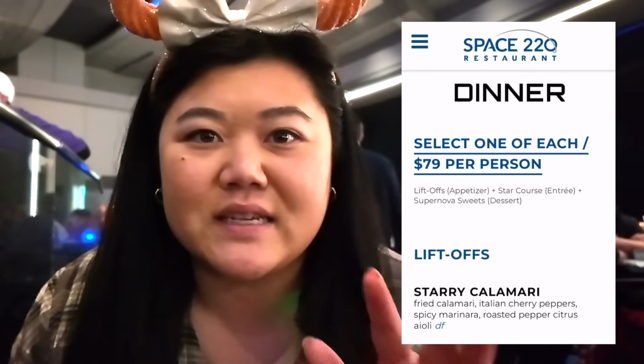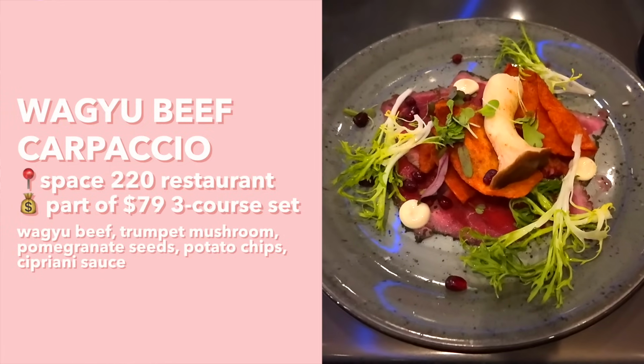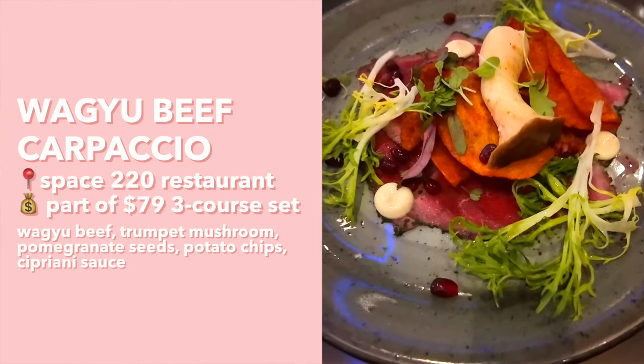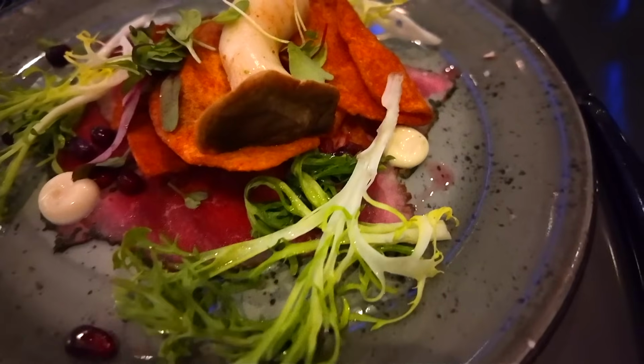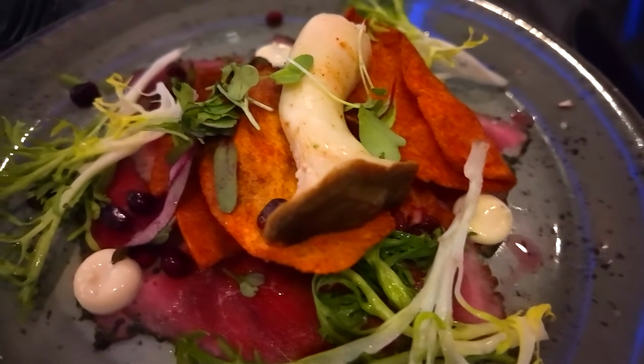How their menu works is you pay a set price. So we're at dinner, it's $79, and you pick an appetizer, an entree, and a dessert. For my appetizer, I got the Wagyu beef Carpaccio. There's like little pops of pomegranate, which I did not expect. Very thinly sliced. It's decently tender as well and has a nice beefy flavor.